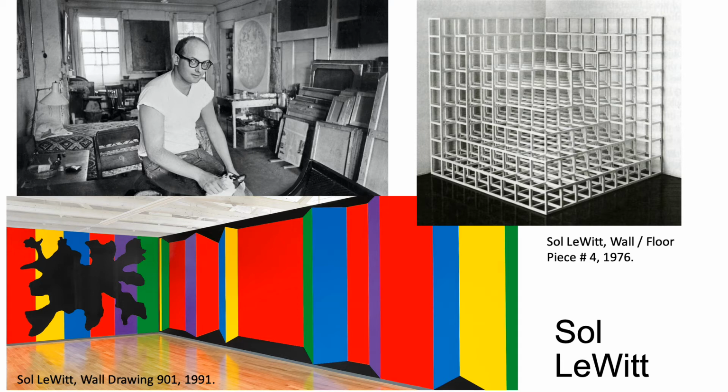Okay, so this is Sol LeWitt. He was born in 1928 in Hartford, Connecticut. His parents were Russian Jews who immigrated to the United States at the end of the 19th century. His father was a doctor. He died when LeWitt was young. He was only 6. His mother was a nurse and encouraged his early interest in art.